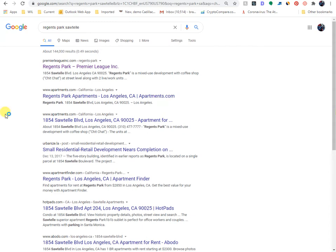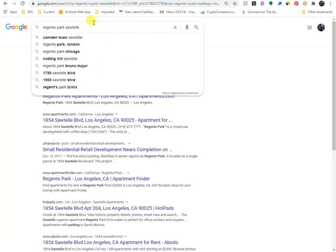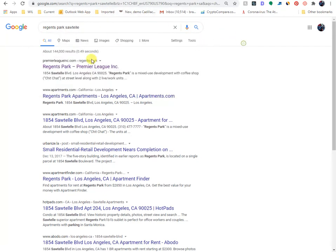Ann, you asked how you would show up for Regents Park Sawtelle, and I will tell you. First off, I did the search already, and you can see that you guys do show up. However, you show up in a way that could be improved, I would argue, and I'll show you how maybe you can do that. The one thing that you saw from my presentation most likely is that this big empty white space off to the right exists and you could take advantage of it.